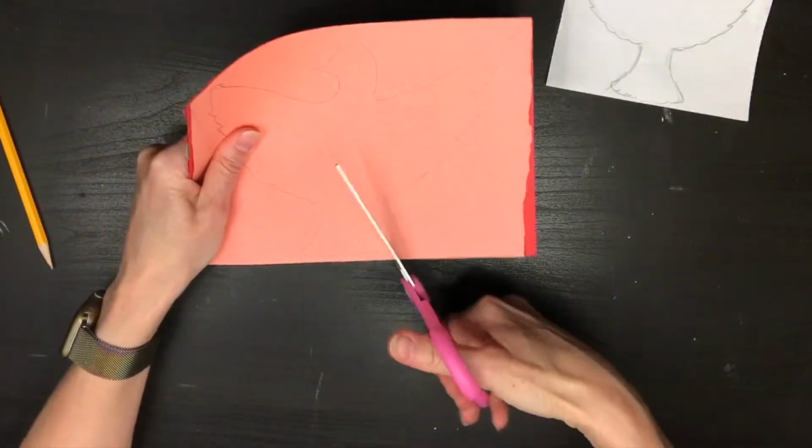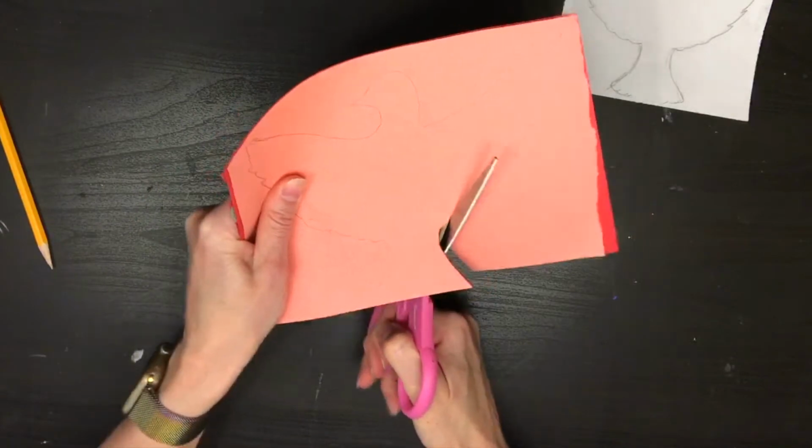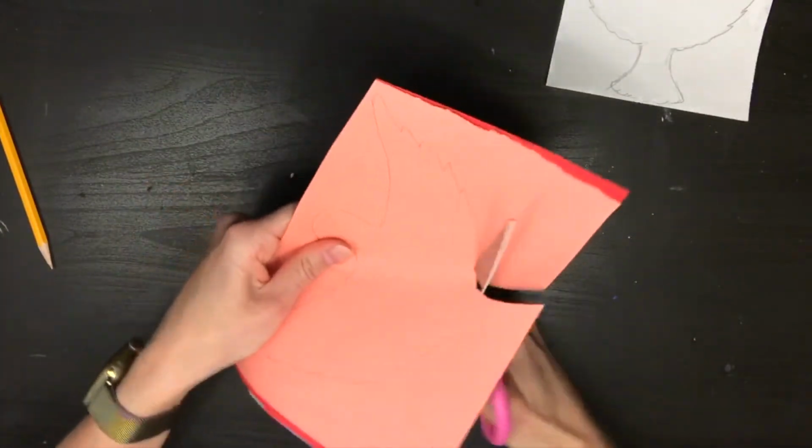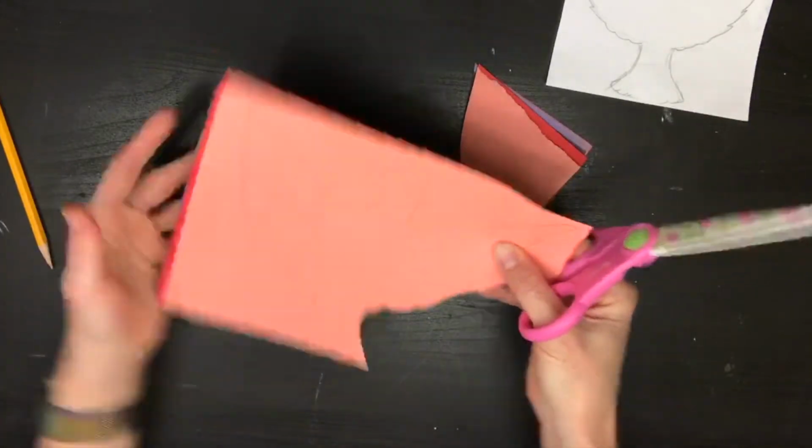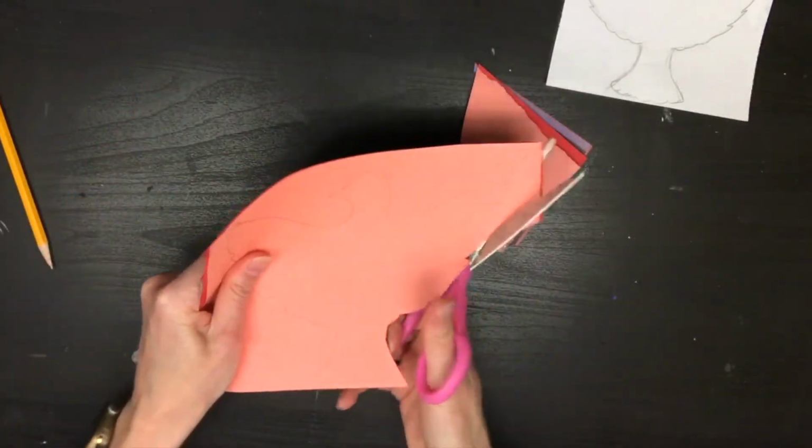Okay, so now this part's a little bit tricky. I'm going to cut through however many pieces of paper I have. You might have 4, you might have 5. I have 5 here on mine. So cutting through this many papers is a little bit tricky.